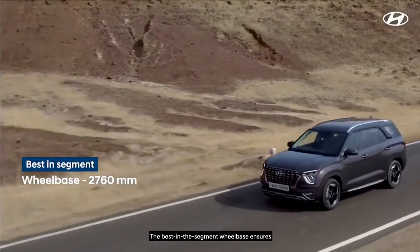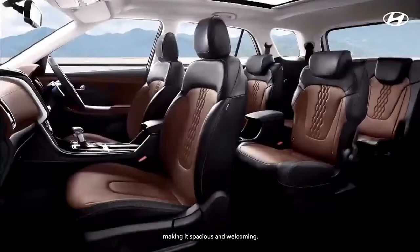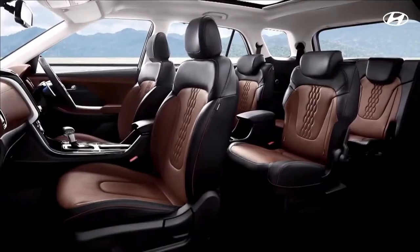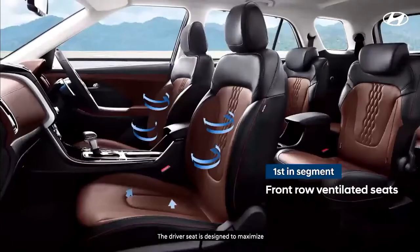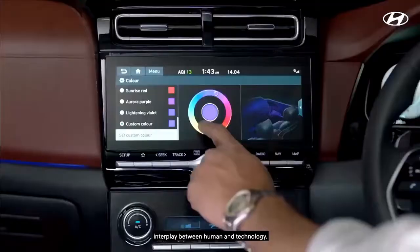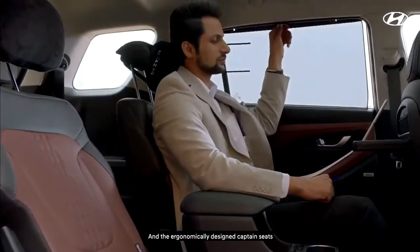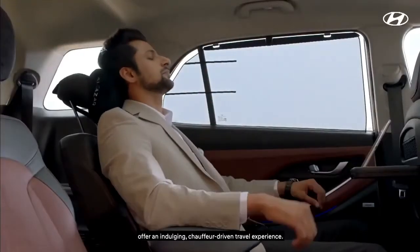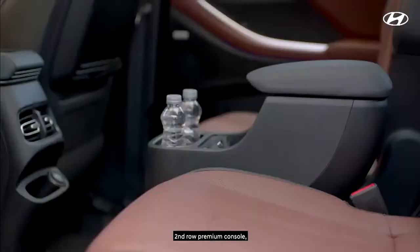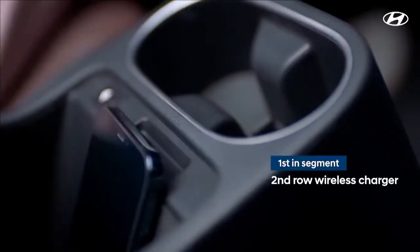The best-in-the-segment wheelbase ensures superior packaging with 6- and 7-seater options for the comfort of all, making it spacious and welcoming. The driver's seat is designed to maximize interplay between human and technology. And the ergonomically designed captain seats offer an indulging, chauffeur-driven travel experience. The thoughtfully designed second-row premium console ensures class-apart convenience.